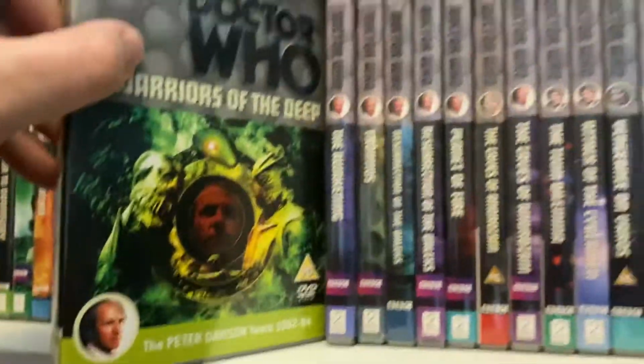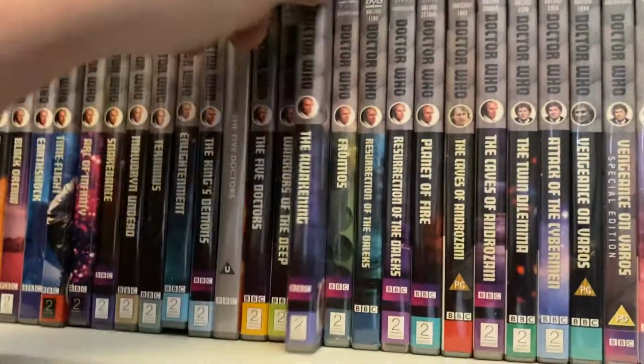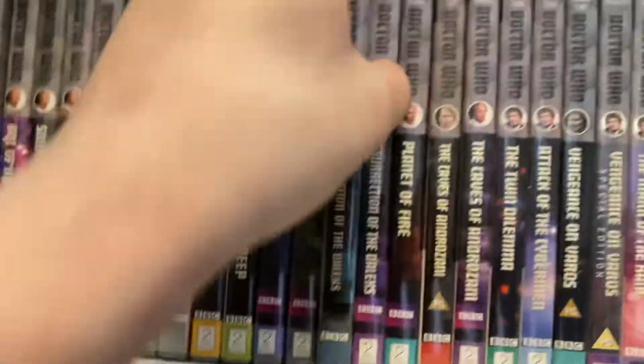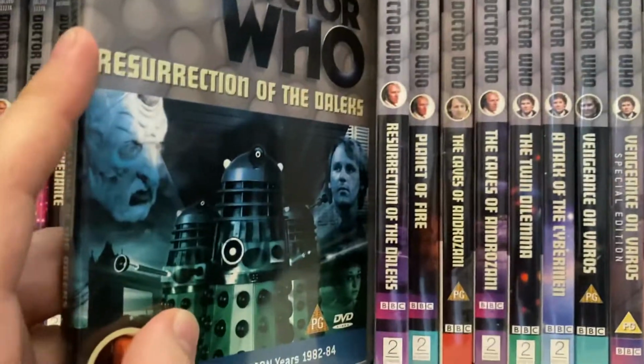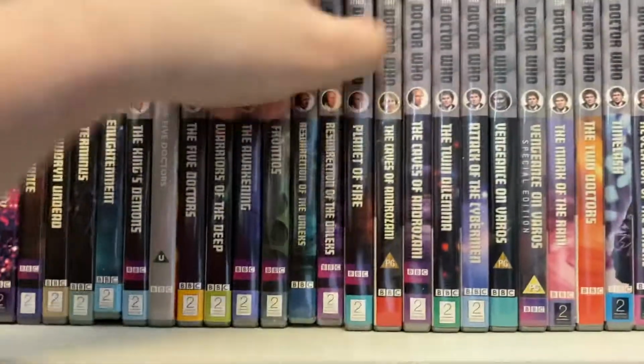The Awakening, not a bad story. The Ice Warriors, people do deserve the bad reputation. The Awakening, really good. I have done a review on The Awakening. Frontios, need to do a review on this one because I do love it. Resurrection of the Daleks, I've already done a review and I just love this story. Resurrection of the Daleks Special Edition.